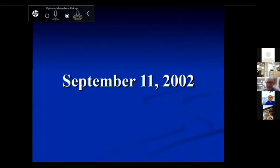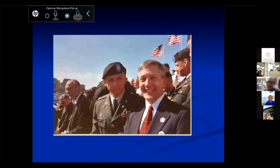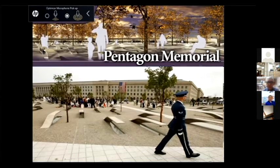So one year later, they had a commemorative service, and that's what it looks like. Donald Rumsfeld and President Bush were there. That's me when I had brown hair. That's one of my colleagues, Lieutenant Colonel. So that's what it looks like now, completely rebuilt. And that's limestone taken from the same quarry from when the Pentagon was built. And there's a Pentagon Memorial, which I encourage you to visit. Those benches, each one is named after the people that were killed on the flight and in the building.